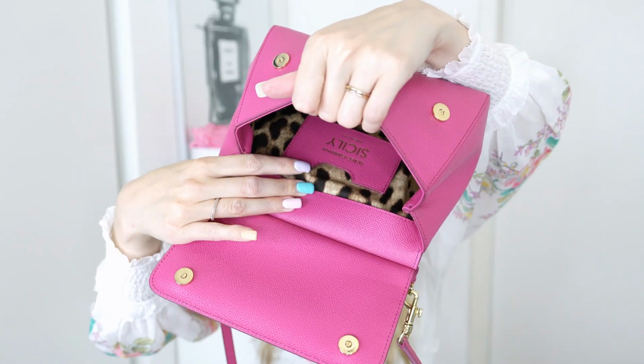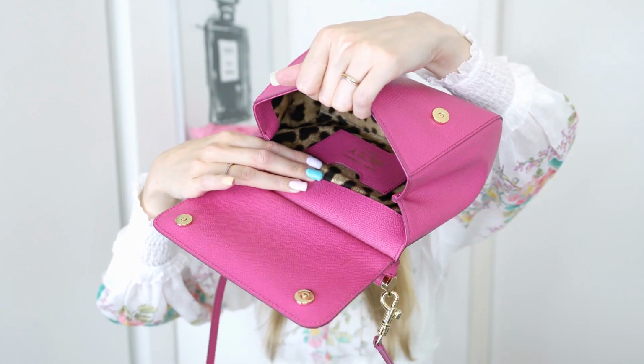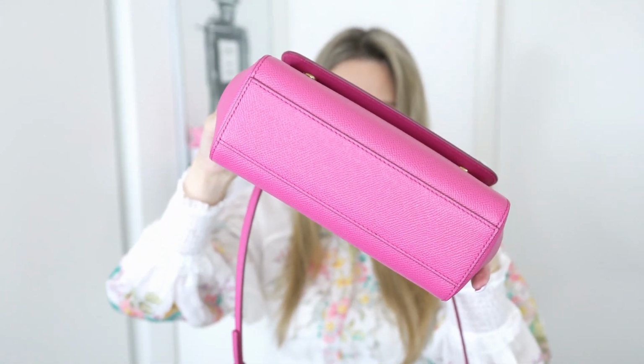So here you can see this one says Sisley on here, and it doesn't have a mirror. I always thought that the small size also has a mirror, but they told me in the store that the small one doesn't come with a mirror, which is really interesting to know too. Also, this one doesn't have feet on the bottom, whereas the bigger one has feet on the bottom. But nonetheless, I'm completely obsessed with this handbag. I think it is the perfect summer bag, and I get so much wear out of this one too.